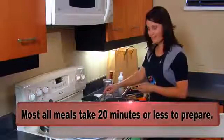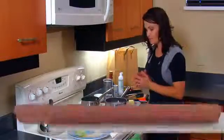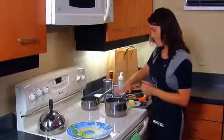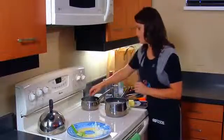It smells so good. The Western potato chowder, it's got vegetables in it, it's a cream base, it's thick and hearty when it's all done cooking. I'm just going to let it simmer, and I'm going to be cooking these.